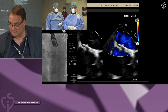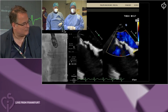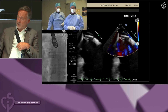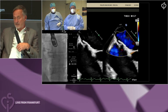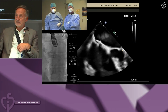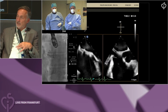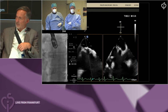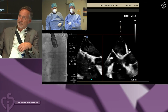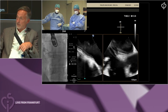So, John, what do you think? Do you think a bigger device could be more stable? I think if the push-pull test showed stability, I'd be happy. Cosmetically, maybe it wouldn't be moving as much if it was larger, but I don't think clinically there's a benefit. No one's shown that the aneurysm makes a difference on stroke rates. It's all about closing the PFO, period.